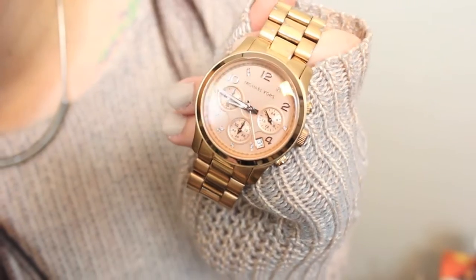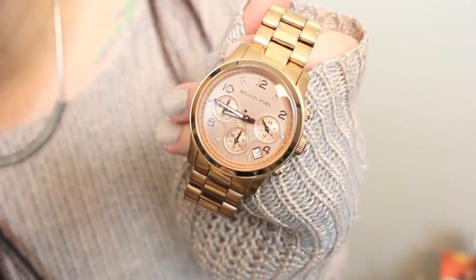But I love these, I've been wearing them a lot. I have my more fancy watch, which was a gift a long time ago from my parents, and it's the Michael Kors limited edition rose gold watch.